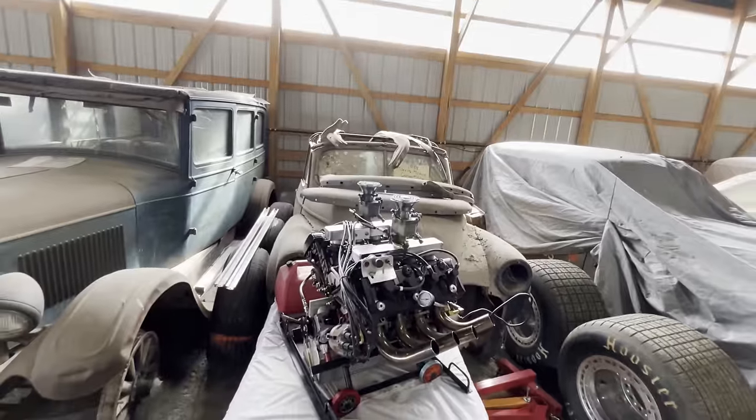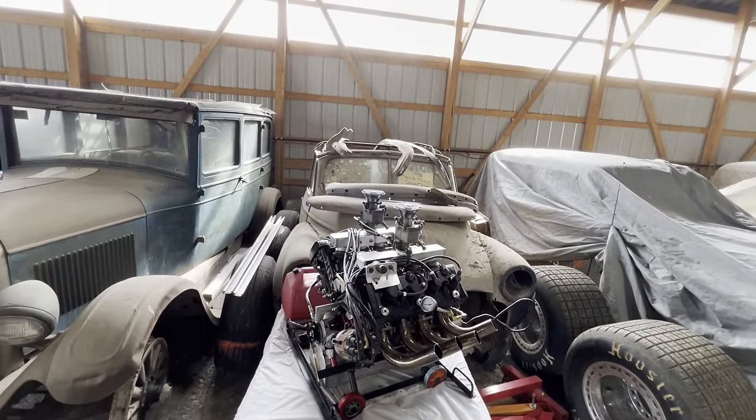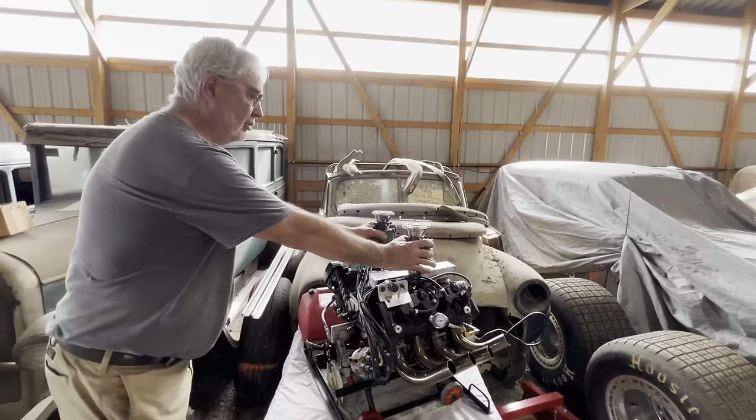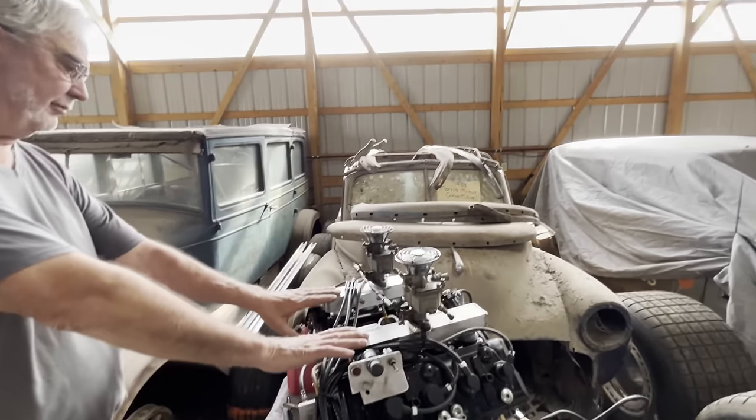I worked on that for 2 years. Well, that's incredible, though. Got Chrysler electronic ignition on it. I had to weld 2 chains together. These are stock Crosley carburetors. Had to have the manifolds made.